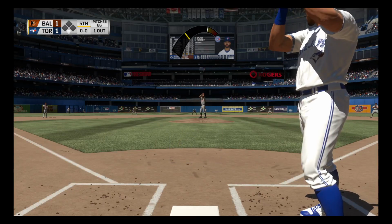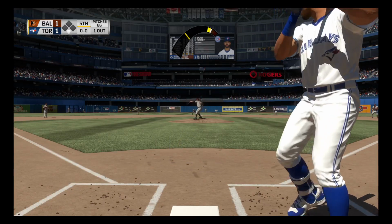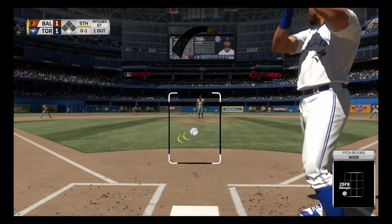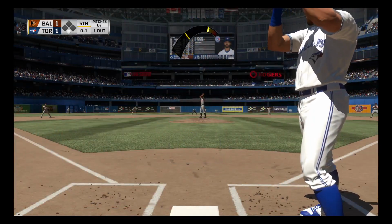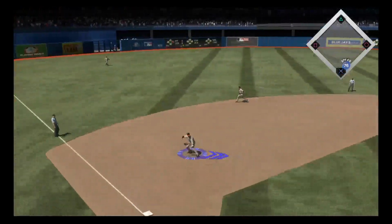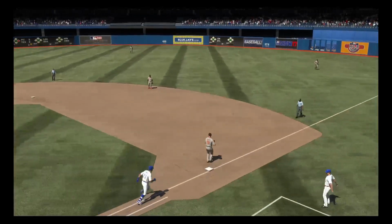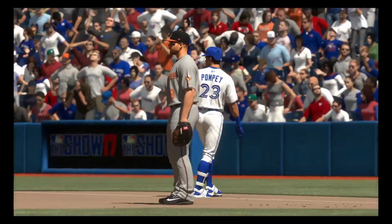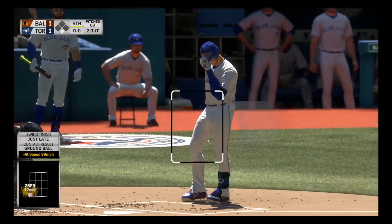Into the box now, Dalton Pompey. Batting left-handed here as he takes a look at strike 1. A base hit in his first trip. Hard ground ball to third. Machado is there. Throw to first will be in plenty of time, and Jimenez is looking sharp now. 2 away. Now batting, the shortstop, number 2.